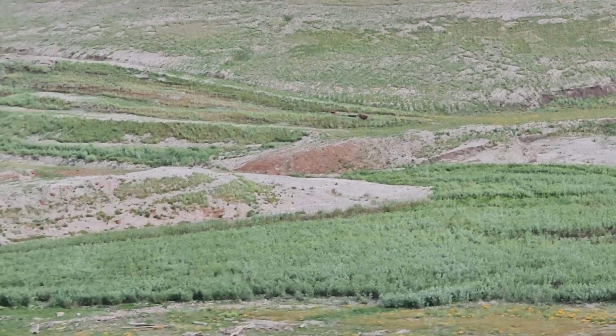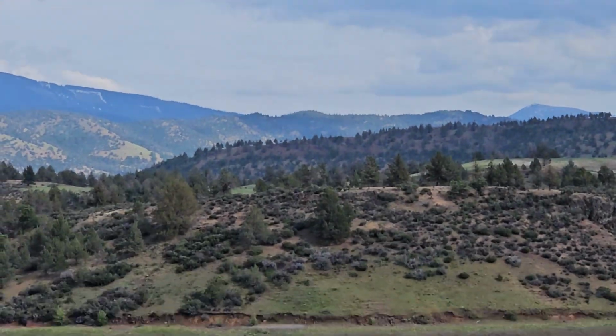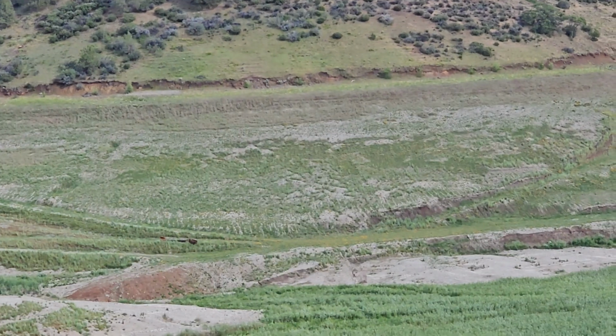Hold on, let me. Trying to figure out which lens I'm in. Sorry, that's my finger.